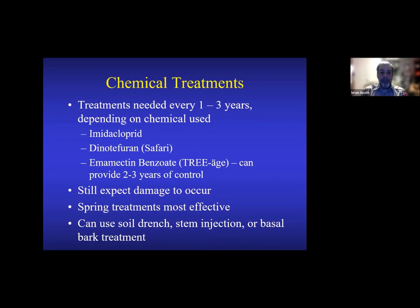Safari is one. It's more expensive. The imidacloprid you can do on your own, and if you do it by yourself, you could probably treat it for less than $1 an inch in diameter of the tree. If you do emamectin benzoate, you're looking at several hundred dollars a tree, probably $15, $20 per inch in diameter. It's significantly more expensive. Imidacloprid will last 1 year and have moderate control. The emamectin benzoate will last 2 to 3 years and much, much better control.